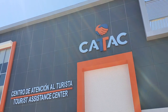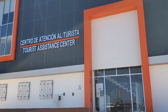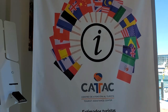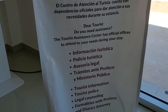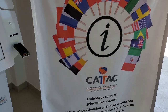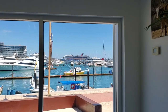Okay, just in case anything happens, you lose your passport or your purse or driver's license or even your card, come to this tourist assistance center and they will take care of you. They're very nice. Information, there is police, legal counseling, the Ministry of Consumers, District Attorney. Wonderful. In case anybody loses their passport, they can come here. Oh, very good. And look, it's right in front, and there's our ship. So if you have any questions, definitely come and visit here.